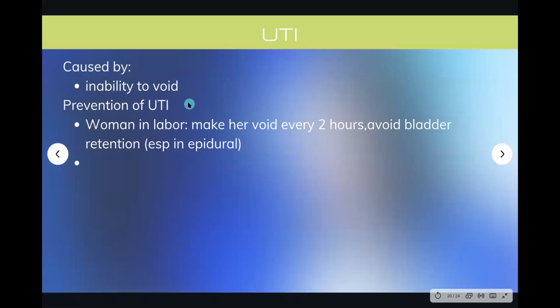So how do we prevent UTI? If a woman is pregnant and she's in labor, remember to make her urinate every 2 hours. We have to remind her. Usually women who are in active labor, because of the labor pain, forget to urinate, or they don't drink enough water, they're dehydrated, and it predisposes them to UTI. Multiple IEs, of course, can also infect the urinary tract. If the woman is on epidural anesthesia, she loses the sensation to urinate, and there is also bladder distension. So we also have to avoid bladder retention, especially in epidural anesthesia. So remind her to urinate every 2 hours.